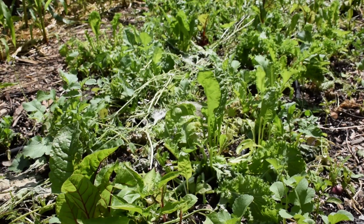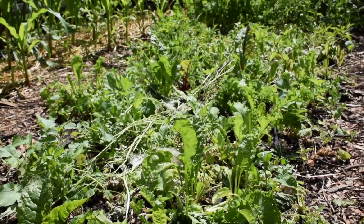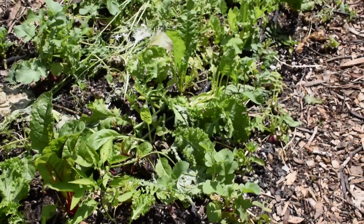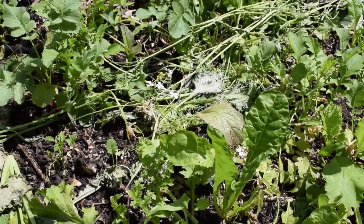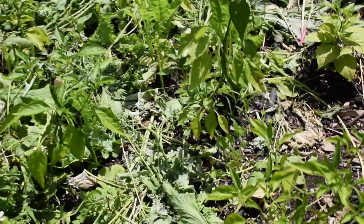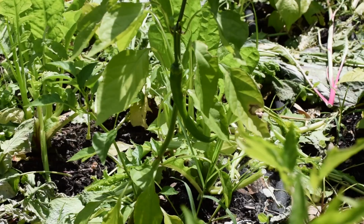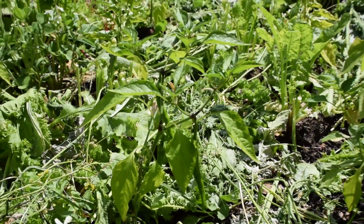There's a lot of biomass in the radishes and the mustard greens and the arugula, so a lot of it just is getting composted in place to feed all the peppers in this bed. I got some cayennes already forming, which is pretty exciting. Those are pretty long, actually.